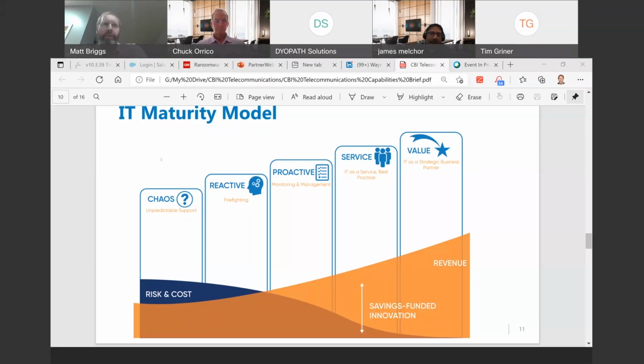Yeah, and James, I guess a follow-up, because we've heard this on occasion in the field, and Chuck, certainly feel free to chime in as well. If we were to engage with a client and they were somewhere in between reactive and proactive, and helping them move up that stack, as it were, and drive continuous improvement, what's the timing on that?